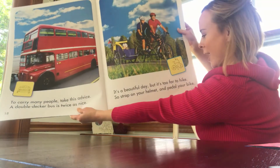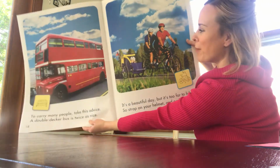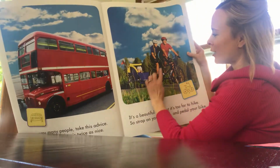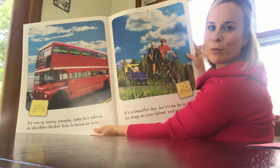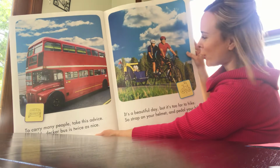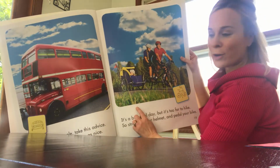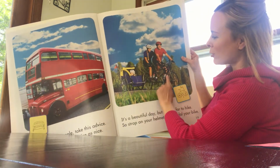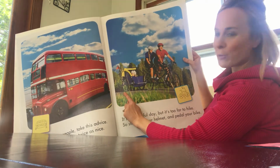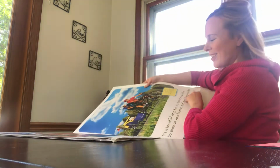It's a beautiful day, but it's too far to hike. So strap on your helmet and pedal your bike. And you could see the little child in the back riding with his parents. Look, they're on a double bicycle. If you've ever been to the boardwalk down the seashore, you know that there's all kinds of bicycles. You could have surreys, you could have individual bikes, you could have toddlers' bicycles with training wheels. But in this case, the man and woman are on a double bike pedaling, and the little child's on the back. And he has wheels too, but he doesn't need to pedal. He doesn't have to do any of the hard work, right? Just go along for the ride.